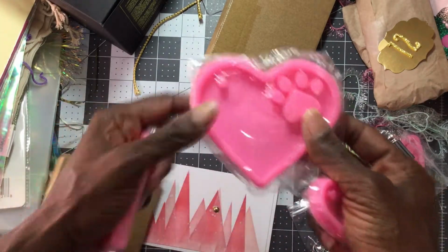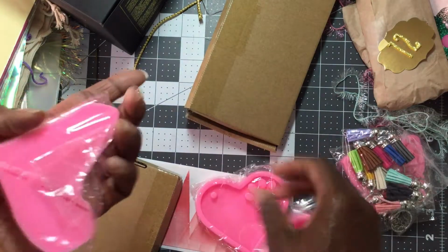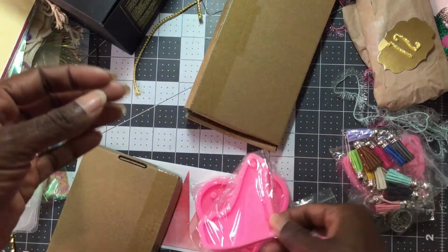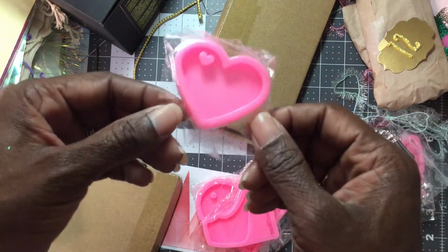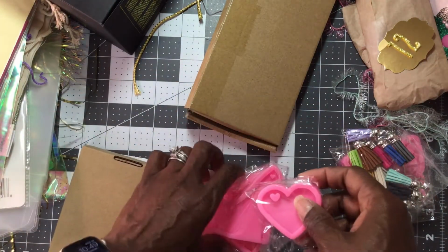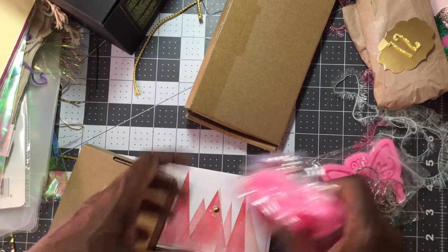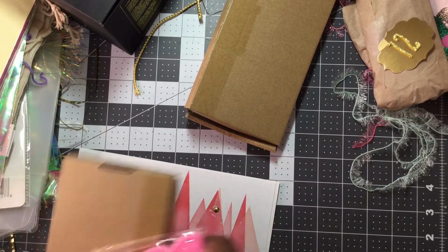So you got the heart mold with the little puppy paw on it. Of course, the high-heeled shoe. If you know me, you know how perfect that is. And then another heart mold with the little heart for the place for you to either dangle it or put your cue in. Wow. Thank you. I got a whole little kit here.